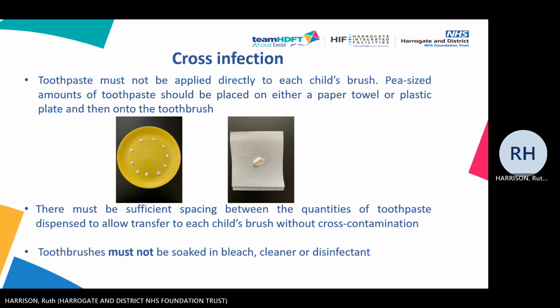Cross-infection. Toothpaste must not be applied directly to each child's brush. Pea-sized amounts of toothpaste should be placed on either a paper towel or plastic plate and then onto the toothbrush. There must be sufficient spacing between the quantities of toothpaste dispensed to allow transfer to each child's brush without cross-contamination. Toothbrushes must not be soaked in bleach, cleaner or disinfectant.